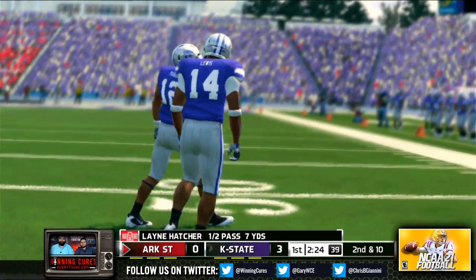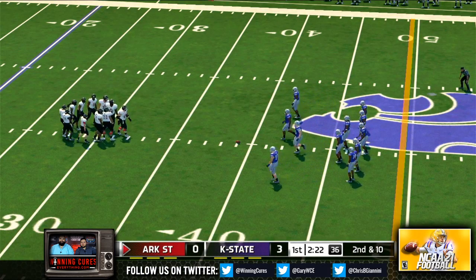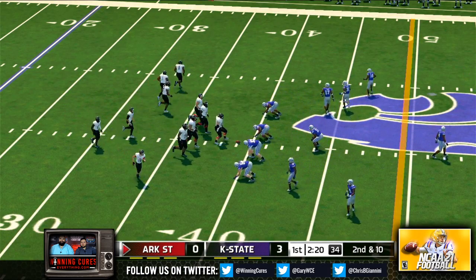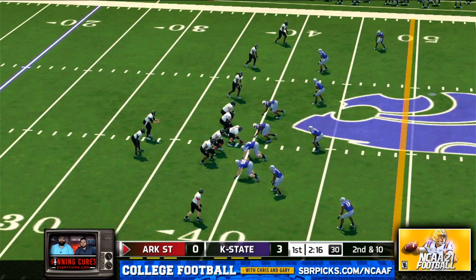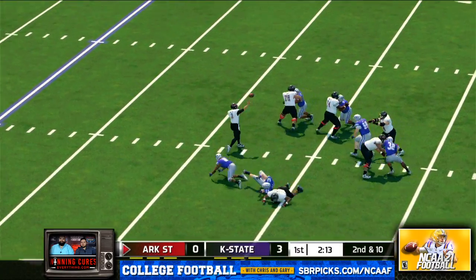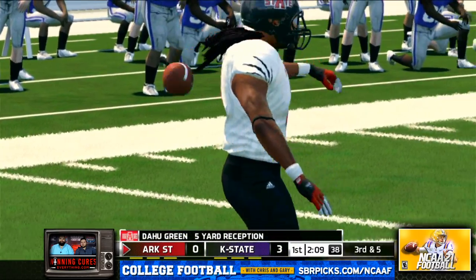Incomplete. Remember, this is college football. All you need is one foot down to be able to make this catch. This time, the wide receiver is just too close to the boundary, not allowing himself to get either his left or right foot down. Make the stop around the 44-yard line.